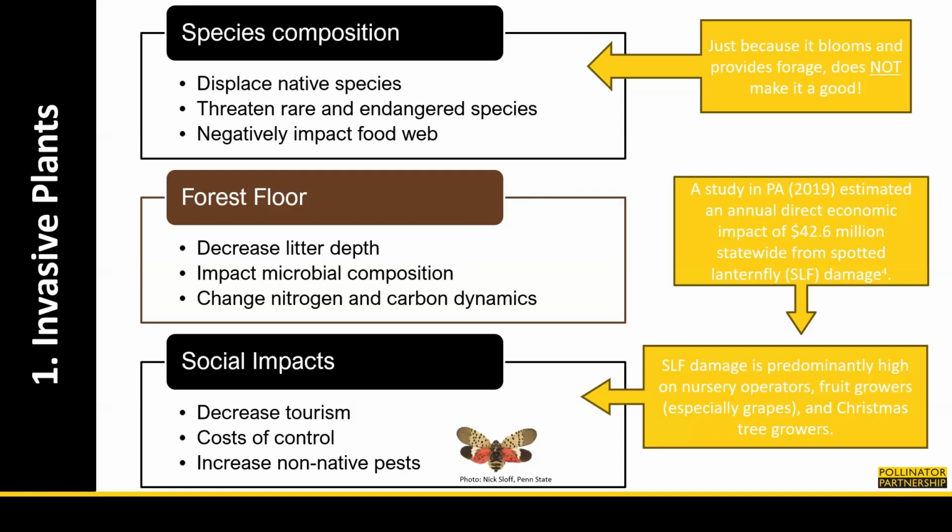A popular example would be autumn olive. I know early in the spring, you'll see that it's covered in bees and it provides all this rich nectar and pollen, but what it's doing is displacing our native species and it's creating a feast or famine. So while it's in bloom, okay, fine. But when it's no longer in bloom, what do the pollinators have to eat when all the native plants were displaced? So, get rid of it. It's a really bad invasive.